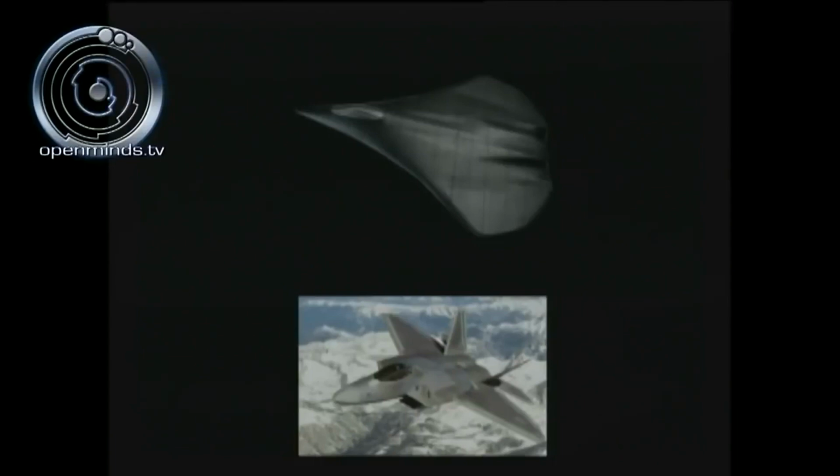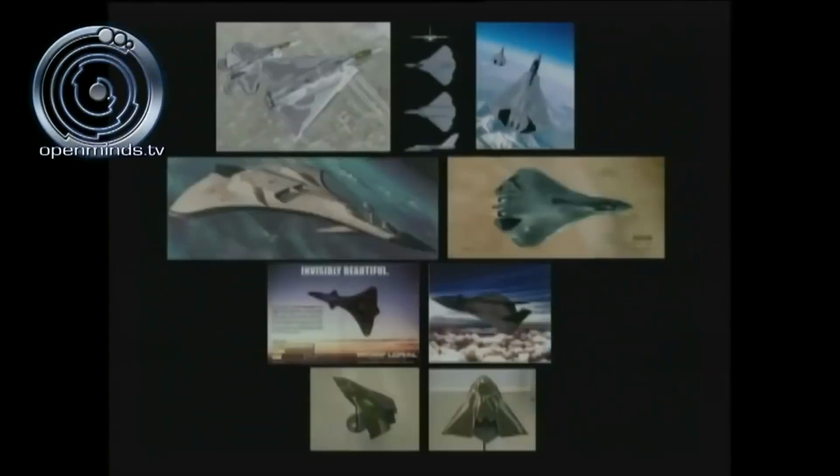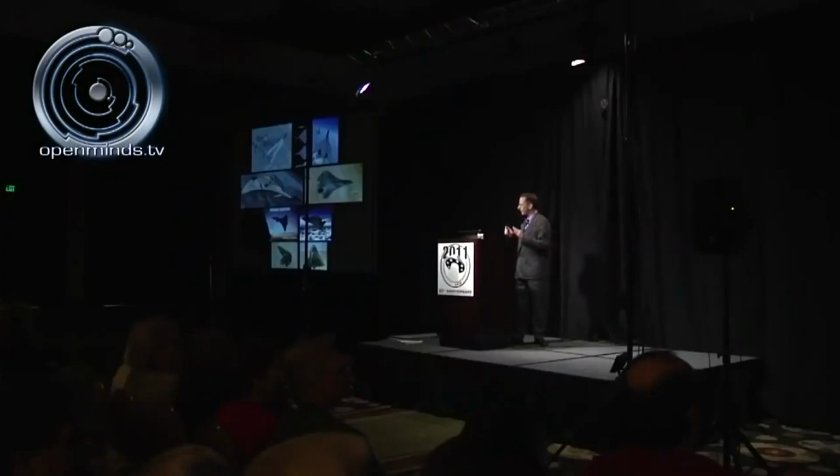So this comes directly from Dan Burish. Is there any way to prove this? Well, take a look at the historical legacy on the origin point of stealth technology, and we'll start up here. There is a defining feature that goes through all these configurations.